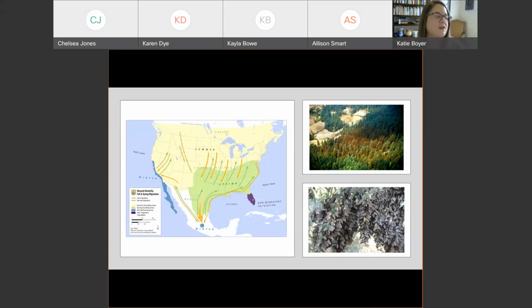The western monarchs overwinter in about 400 different sites along the California coastline, and they do have a migratory journey as well. It's just slightly different than what we see in this eastern population. And some eastern butterflies are in New Mexico as well. It's just less clear exactly where the monarchs are coming from in Arizona and New Mexico in particular.